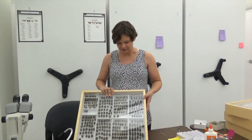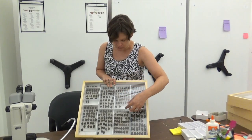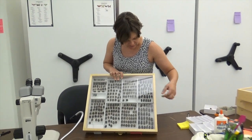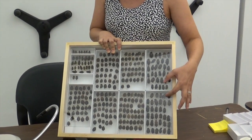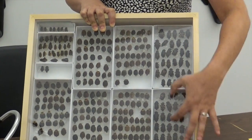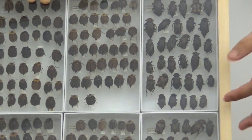So this is a drawer of the carrion beetles. So these are things that feed on dead animals. One group I really want to highlight here is here on the far right. This is the American burying beetle. So you may have heard about this in the news. This is one of the federally listed endangered species of invertebrates. And a lot of these specimens are actually from here in Oklahoma, specifically Camp Gruber and Muskogee County.